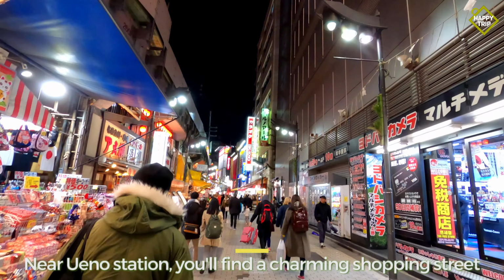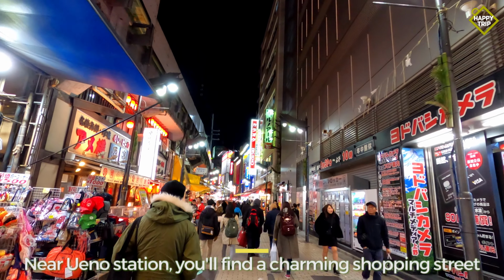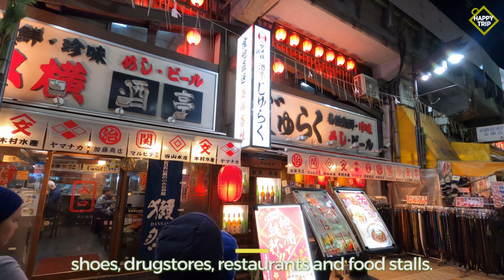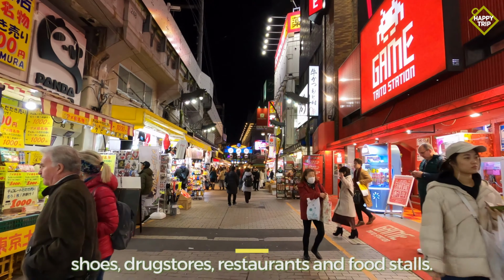Near Ueno Station, you'll find a charming shopping street that features a wide range of clothes, shoes, drugstores, restaurants, and food stalls.